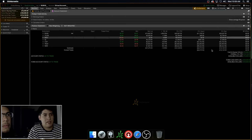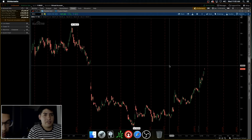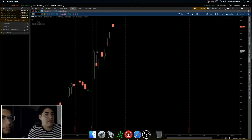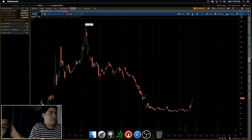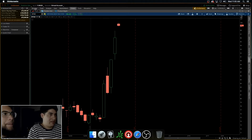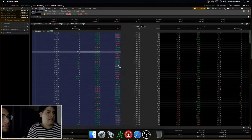Seconds matter. So BYD 480. Oh my gosh. It's gapping. We bought at this candle. Now it's gapped up here. 513. Oh man. So let's sell some of that.